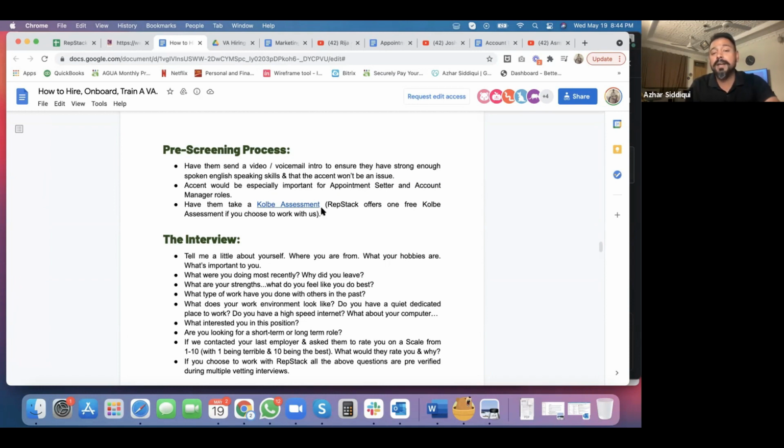We also recommend a Colby assessment for your new hire. There are several different assessment tools out there. It's a personality profile test, and we've been using this for some time. If you do decide to work with us, one Colby test is free. But we do recommend that you have the person you are going to be hiring take some sort of personality test, just so you know what type of personality they're bringing to the table.